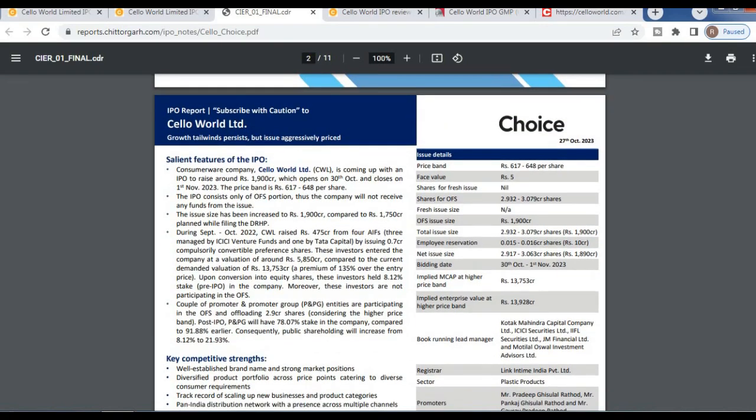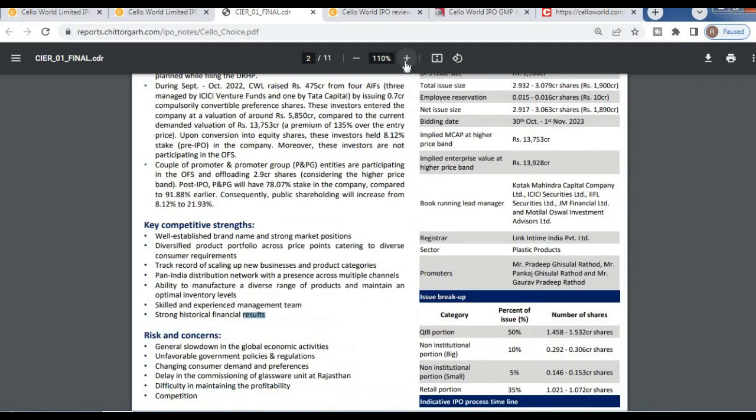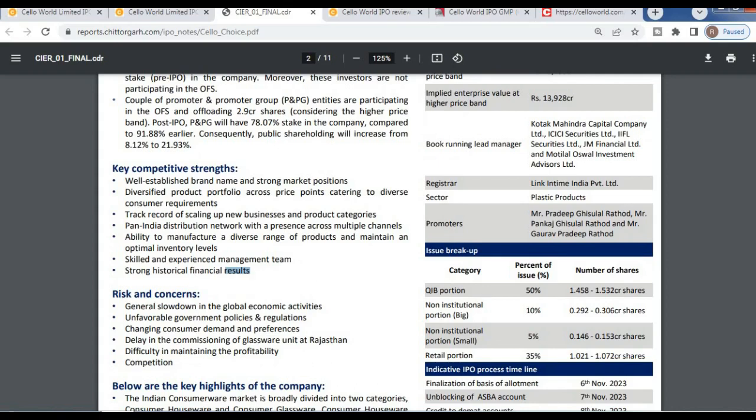mention some key competitive strengths of the company. They have mentioned a well established brand name and strong market position. They have a diverse product portfolio across price points, catering to different consumer segments. They have a good track record of scaling up new businesses and product categories. They have a pan-India distribution network, presence across multiple chains, ability to manufacture a diverse range of products and maintain optimum inventory levels, a skilled and experienced management team, and strong historical financial results.